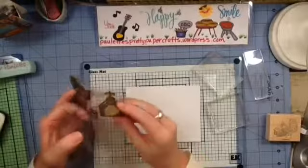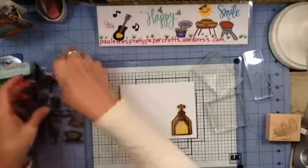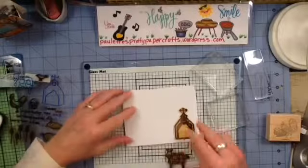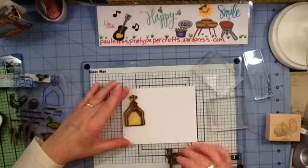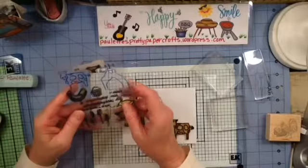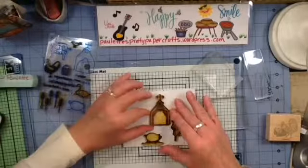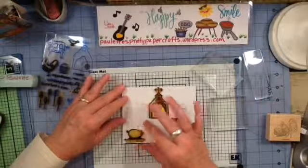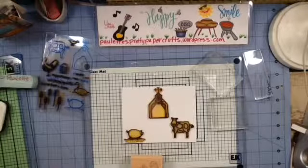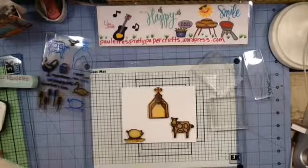I'm going to stamp on a glass mat because I just get better stamping results that way. I'm going to use the barn, this adorable cow, which we used on the invitations. Super cute. And I think probably the pig. So just figuring out the placement. And I thought I was going to use that rooster from a Stampin' Up! set, but I just don't have room for him. And that's how it goes when I'm creating.